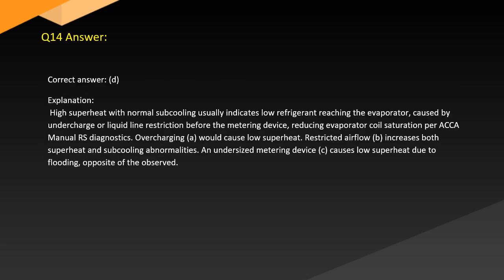Answer. Correct answer, D. Explanation. High superheat with normal subcooling usually indicates low refrigerant reaching the evaporator, caused by undercharge or liquid line restriction before the metering device, reducing evaporator coil saturation per manufacturer diagnostics. Overcharging, A, would cause low superheat. Restricted airflow, B, increases both superheat and subcooling abnormalities. An undersized metering device, C, causes low superheat due to flooding, opposite of the observed.